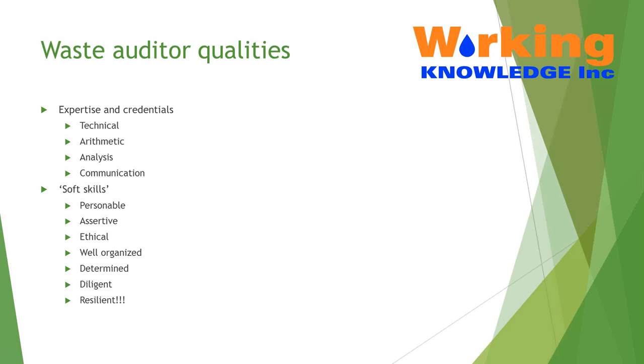As far as soft skills are concerned, it helps if they're personable, because then more people will want to help you. Being assertive, absolutely. Being assertive to get the answers that you want. Assertive doesn't mean aggressive. It just means that you're able to speak up. Ethical is a big one. We want to make sure the audit is a true audit, that there are no predetermined opinions, that people stay unbiased, and that they're not auditing something that should be independent.